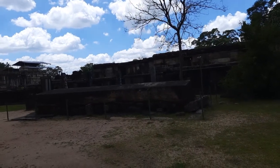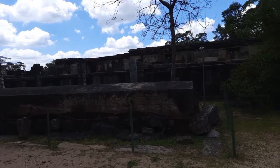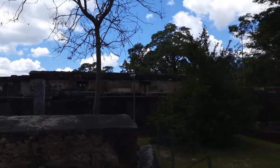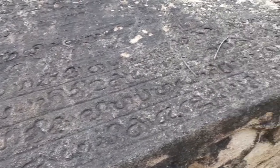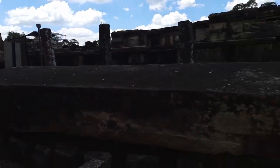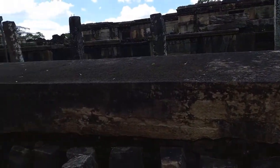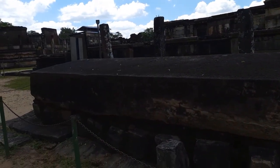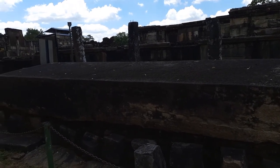This is one huge stone or rock or whatever you call it. This is where the inscriptions, which means writings, are. If you look, there are some writings there. It's like a book, and this one huge piece of rock weighs more than 15 tons, and it was transported from Mihintale, more than 100 kilometers away from this place.